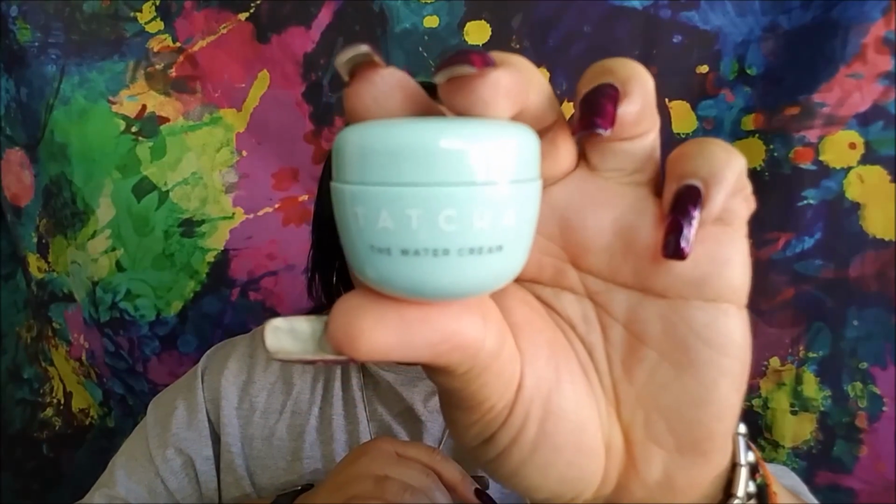But okay, we got to pick an item, and I did pick my item. I picked the Tatcha water cream. They also had the purple one, which was dewy. And I was like, no, that's not going to work out because this one is for normal to oily skin. And I think the other one was for normal to dry. I don't really know. Whatever it was about that purple one, I didn't want. I think it was supposed to brighten. The description sounded weird. And I was like, no.